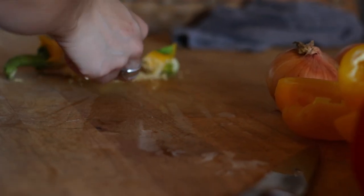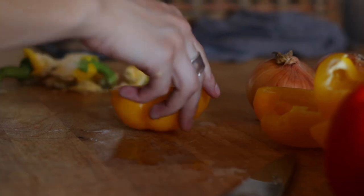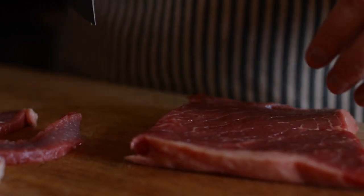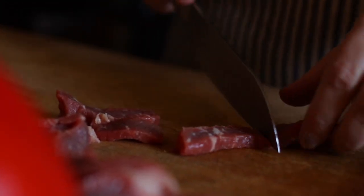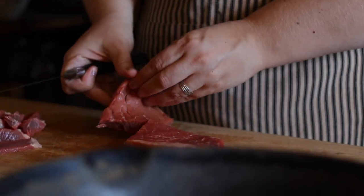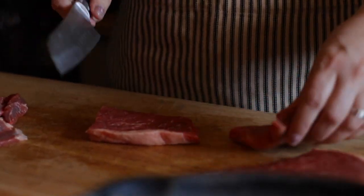Fajitas are such an easy summertime meal and definitely a go-to for our family. I just grab out onions and peppers and meat and we just chop away, fry, and make delicious fajitas and corn tortillas and add the toppings and we're good to go.